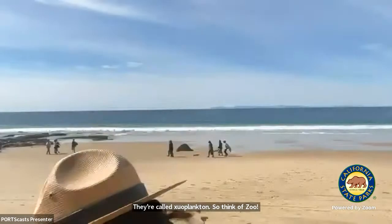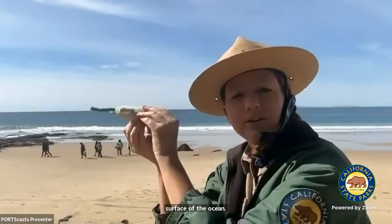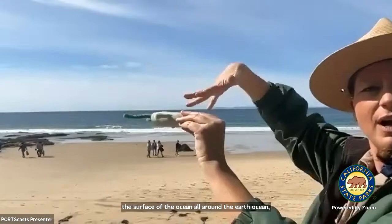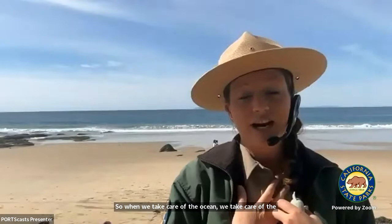Some of them will remain small and they're floating on the surface of the ocean. Here's our plankton. Our phytoplankton is floating on the surface of the ocean all around the Earth, ocean covering more than 70% of our planet. And the sun comes down and through a process, we get the air that we breathe. So when we take care of the ocean, we take care of the lungs of our planet, the lungs of the Earth. And I love breathing fresh air. I hope that you guys do too.